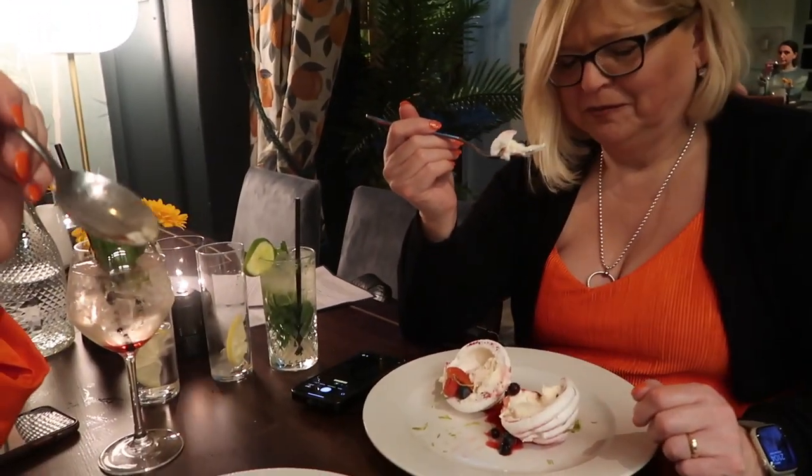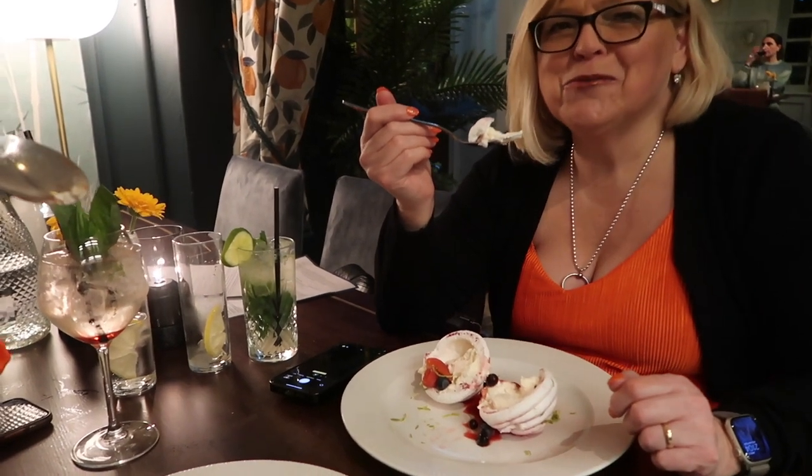What's yours like? Absolutely delicious, I love it. It looks nice because it's creamy and fruity. It's so fruity as well. It's sort of like a dessert you don't want to eat because you don't want to ruin it. But I'm going to tuck into this, and then we're going to finish off our drinks and head back over to the bar just to take a few more pictures, videos, stuff like that.